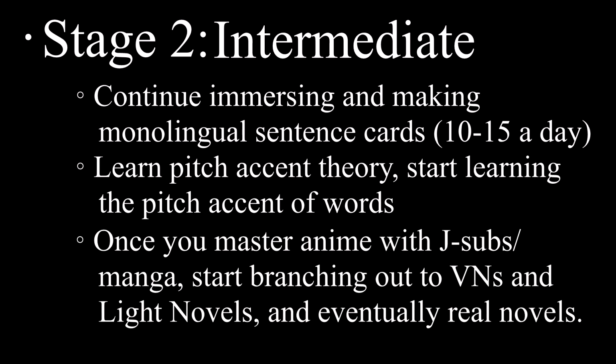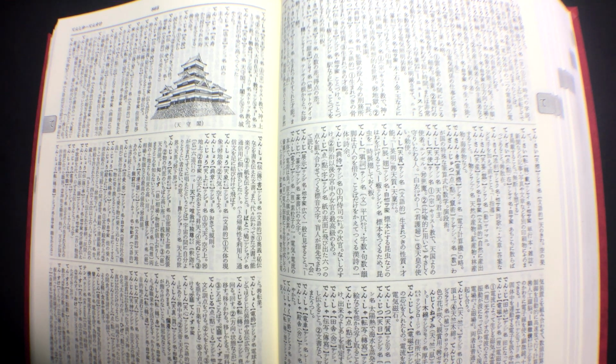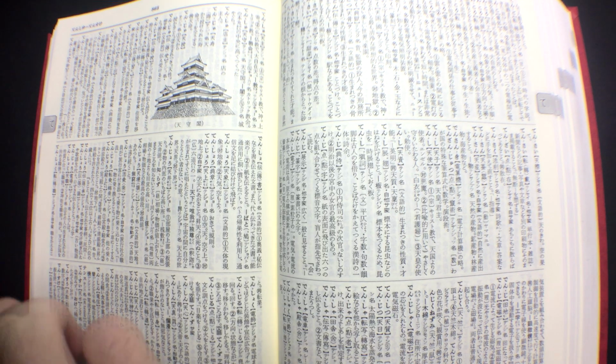Once you start to master things like anime with Japanese subtitles and manga, start branching out to things like visual novels and light novels, and eventually real novels. I don't have any real metric for when you finished this stage, but I predict it should take around a year.